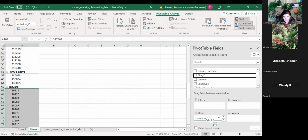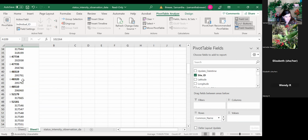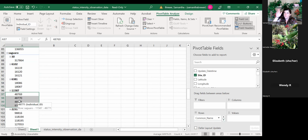And I can even see per site, I can put site ID down here. So here are all the different sites that are observing these different cactus. This site is observing one, this site is observing three, this site is observing four. So basically every time you put a new field down here in the rows, it gives you that extra, tiered step of how many observers or individual observations or sites were observing those plants.